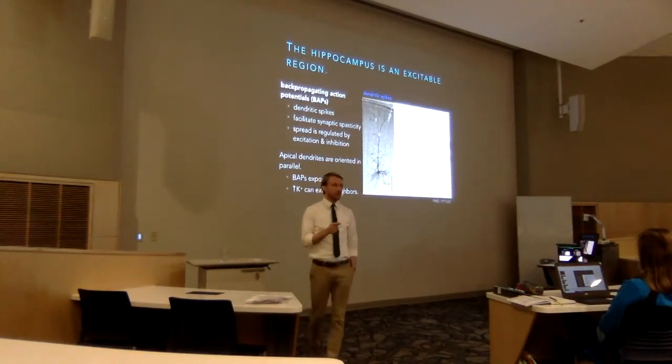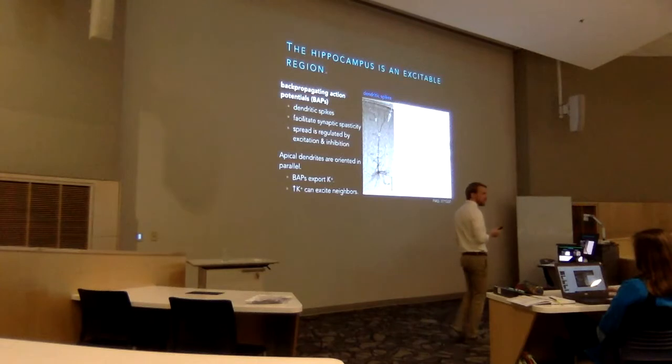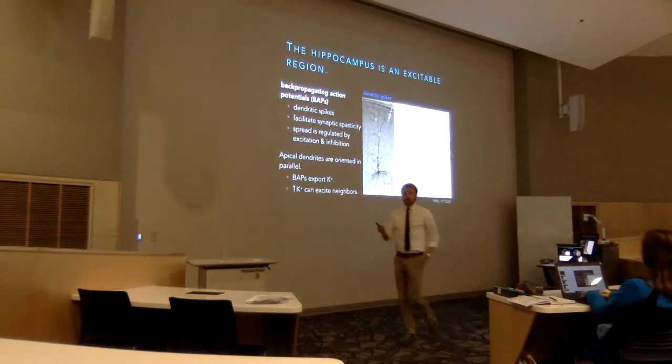Oftentimes, the source of seizure activity is the hippocampus. Have we heard of the hippocampus before? Excellent. What comes to mind? What do we remember about the hippocampus? Excellent memory.